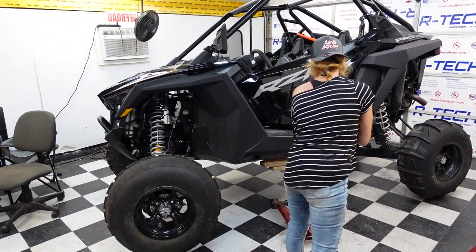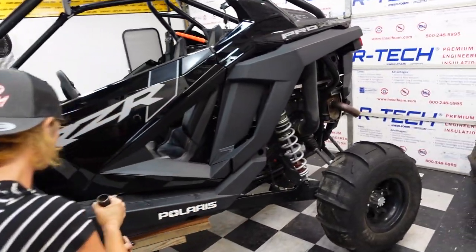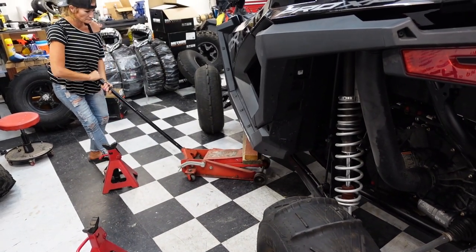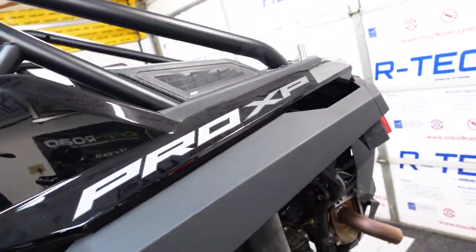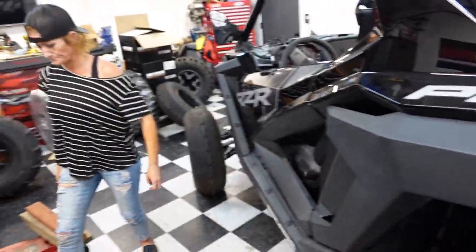So we removed the jack stands. We're gonna drop this thing down and see what it looks like. We're gonna clean these tires off and throw some lemon Pledge. Oh yeah, look at that. Oh wow. Oh my God, let me wipe it down right now. Let me do a wipe right now.